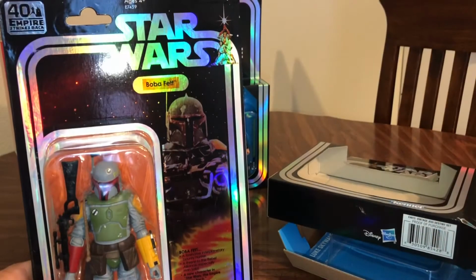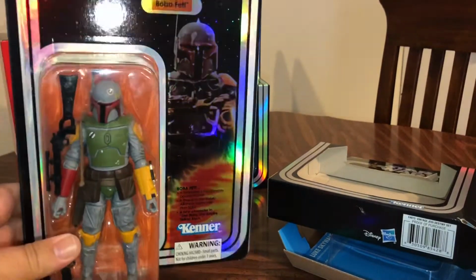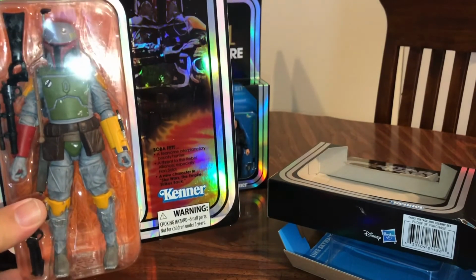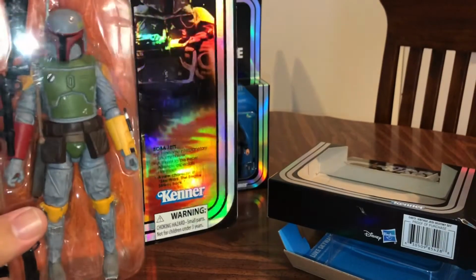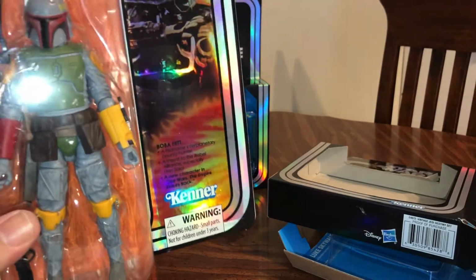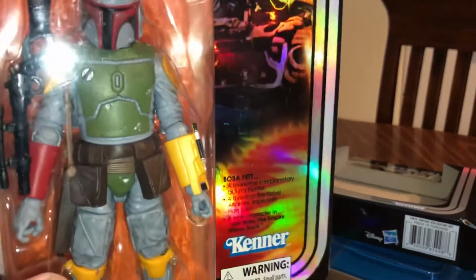The last figure we're going to look at here is the Boba Fett. This is the hardest to find figure from Comic-Con. Number 1, Boba Fett's popular. Number 2, it's using the Kenner colors, which is a cool idea. It's actually one I'd thought about doing, buying another Fett a while back and repainting it to look like the vintage one, because this is a cool idea. I'm hoping to maybe see more things like this, because it's just interesting.